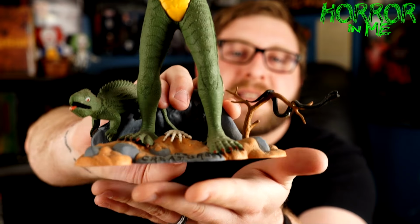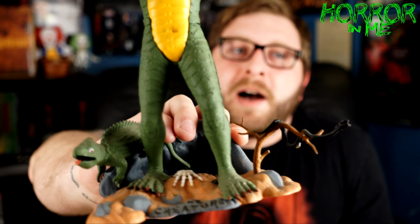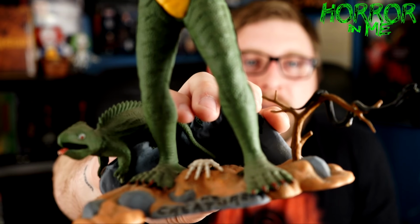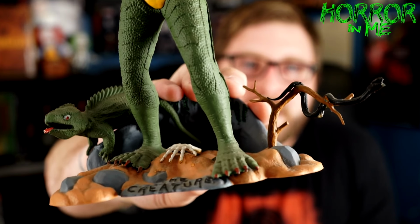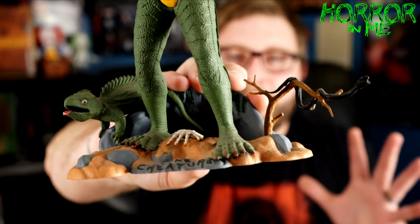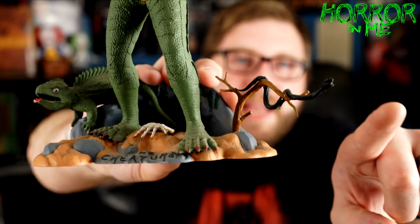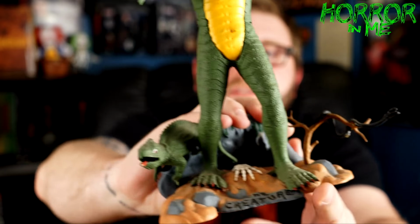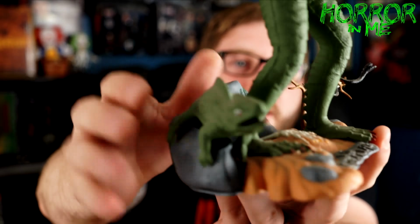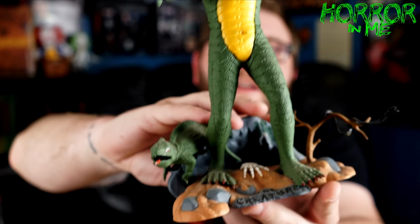Now, the dealer did say it was a repaint. He doesn't know how long ago it was repainted, but he's had it for a while. But you guys can see the quality of this is pretty amazing. And with how you guys saw that box was, I can't believe not even the tree branch or the snake on the tree branch had broken off, or even the lizard with the tongue. I just couldn't believe that it survived that.